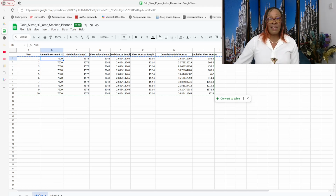So you see where it says sheet 1 here, which is what I'm showing you. You'll see that it's already been pre-filled in. You make those changes according to what you want to do. Year 1, year 2, 3, 4, 5, 6, 7, 8, 9, 10. It's got the year here. It's also got the annual investment. Now, break that into a 12-month investment. And then it's got gold allocation. Well, how much of this investment are you going to allocate to gold?